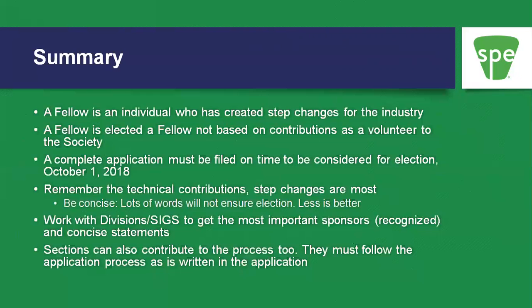The October 1st deadline is critical because of all the other steps that are required to happen along the way. So October 1st is important. And on step changes, I keep on saying this: be concise. Lots of words will not ensure election. Less is better. Concise, less is better.